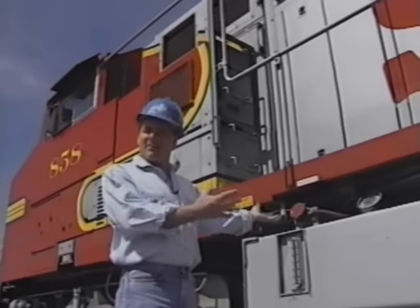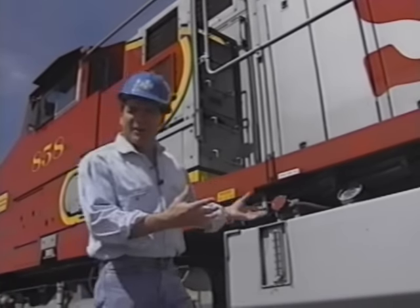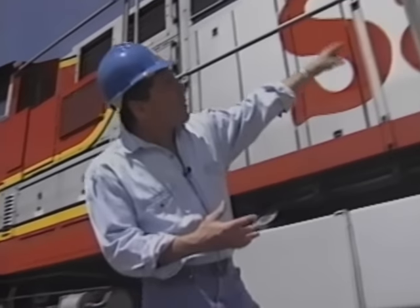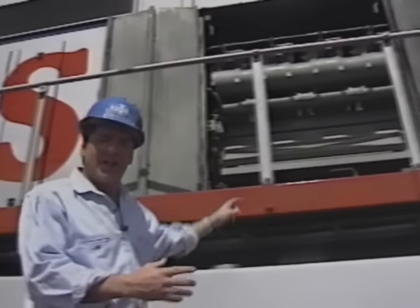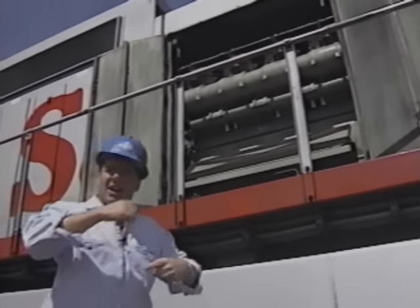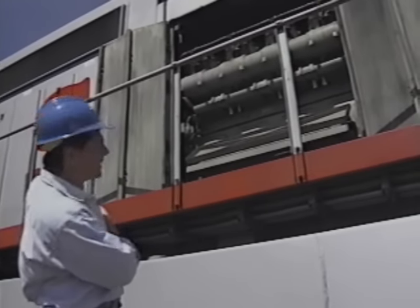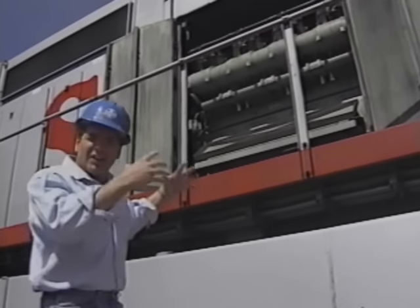Well, this is a typical locomotive like you'd see hauling freight. And let's talk a little bit about how they work. This part up here is a big diesel engine. It has 20 cylinders, great big cylinders. And it causes a shaft to turn that runs a turbine. Now, the turbine is located in there, and it's a big generator.